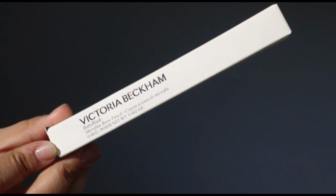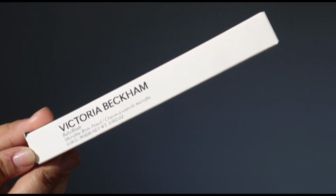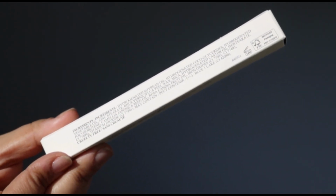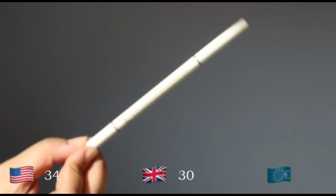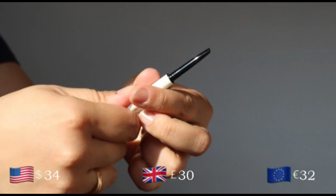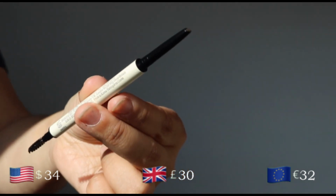So let's first talk about the new Victoria Beckham BabyBlade Microfine Brow Pencil. This is a brow pencil that contains 0.08 grams of product. This is the ingredient list and it has a 24-month shelf life, which is really great. The formula should be long lasting, it should last all day, and it's creamy, blendable, reminiscent of the Seneca gel liners. There's currently 6 shades and it's made in Korea.